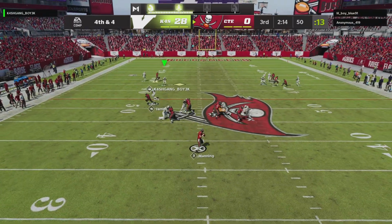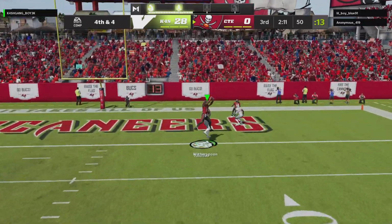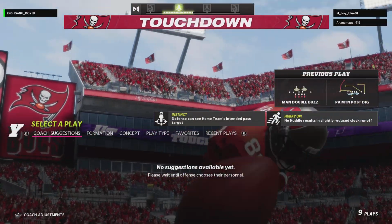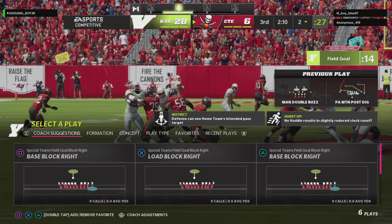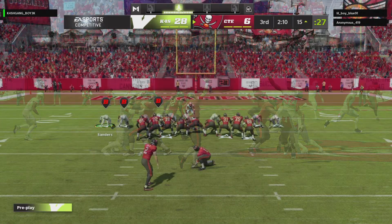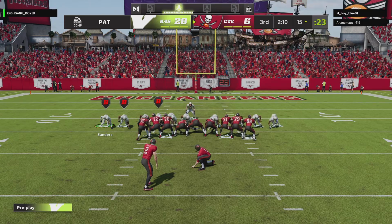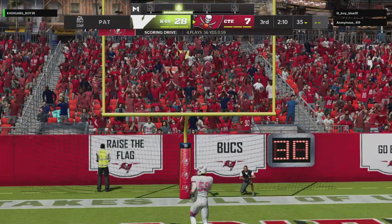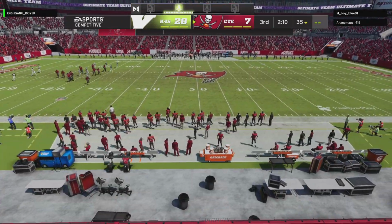It's Manning. He's going to launch this thing way downfield. And he's got it. Caught in the end zone. Touchdown, Tampa Bay. Andre Johnson, 50 yards. And the Bucs' decision to go for it pays off with 6 points. Extra point by Carlson, up and good. And that'll cut the lead back down to 21.